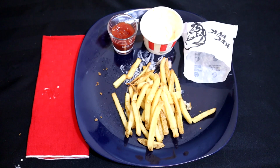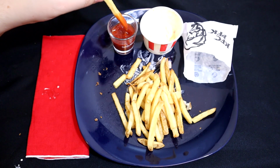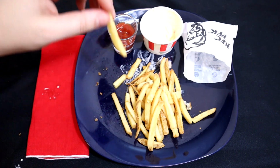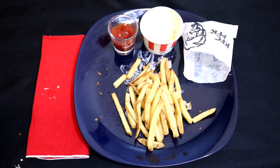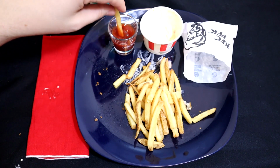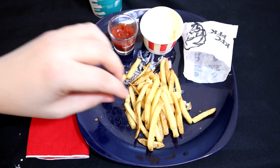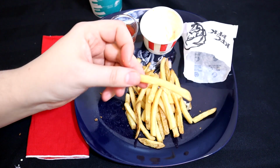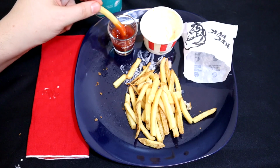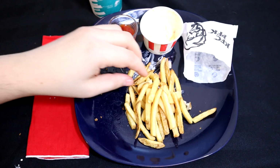They're basically the Taco Bell fries. It's basically the same company. Literally, it's one of those ones where they're connected. Good stuff. Nice color too. I don't know how natural that is, but oops.